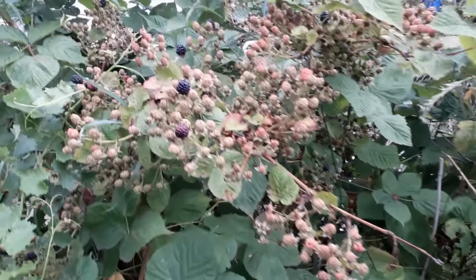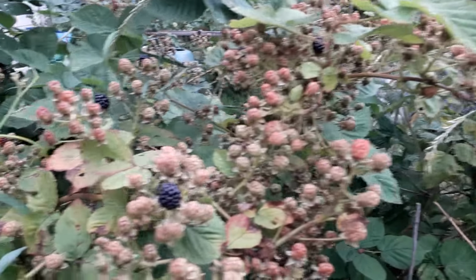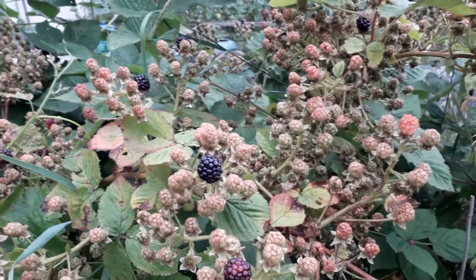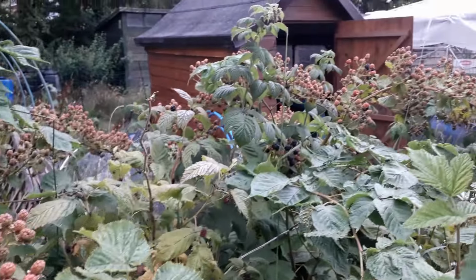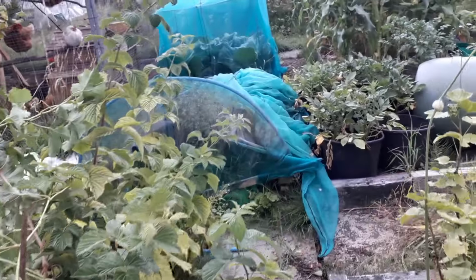At the back, in the other bed there, we have got some blackberries. As you can see, there's loads and loads of blackberries coming. We've had a small punnet worth off them so far, but looking at this lot, we're probably going to end up with about 20 pounds of blackberries, because look at the state of this lot, all the way over there. There's about 7 or 8 plants in there, but they're doing fantastically well.